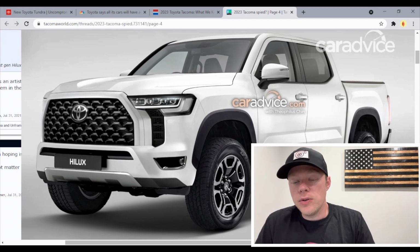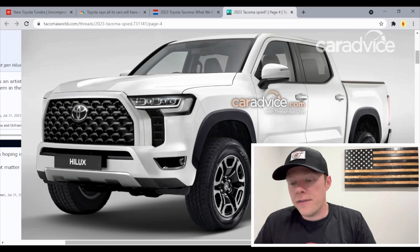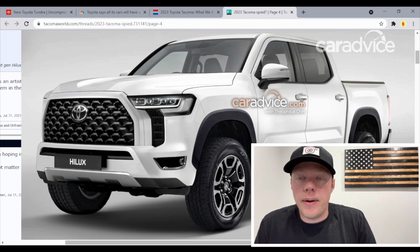So we do know it's going to be based on one platform. I do think the designs are going to be completely different though. So this design really isn't my favorite. I think there's still a lot left to be desired here, but it's certainly been floating around. And it's interesting to talk about.